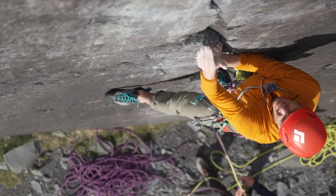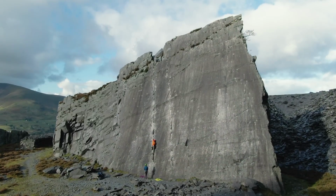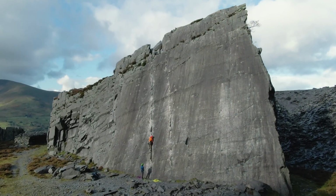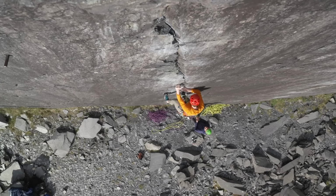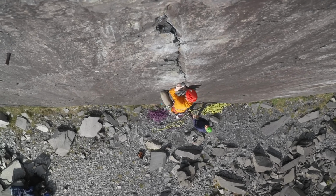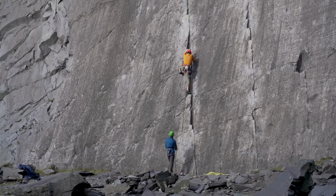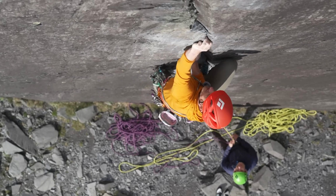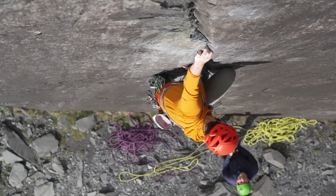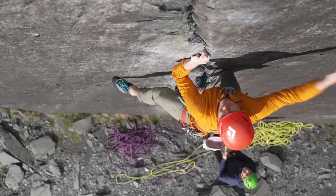Right, Tim, this block is a little bit loose, so I'm not going to clip anything to that or put anything behind it. But what I am going to do, this might make you laugh, is pull on it gingerly. Do you know what the old adage is, Tim? Pull down, not out. Sound advice.